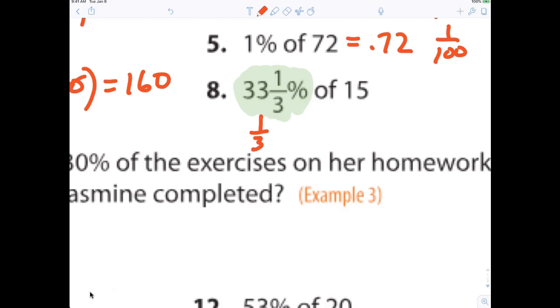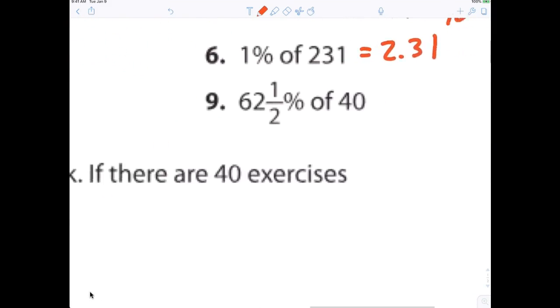So my final answer here is 5. Very good, guys. Now, the reason we got 5, remember, is because it's just 15 divided by 3. Now, do you understand how much simpler that is if you know the rules? All right, that's why we're not using a calculator on this. All right? Now, number 9.